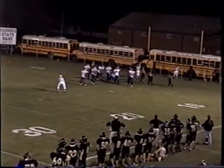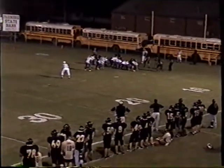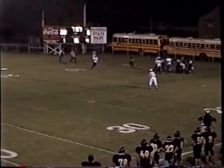Number 4, Lane under center, quarterback. Perry at tailback. Lane on the keeper. Lane looking for running room.